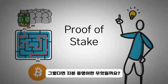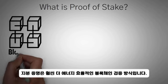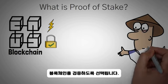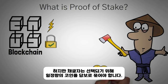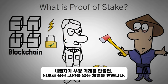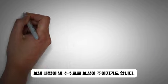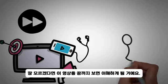So what is proof of stake? Well, here's a textbook answer first, and then I'll explain it so easy that a 5-year-old could understand. Proof of stake is a blockchain verification method that is much more energy efficient and less risky than the more common proof of work method. Only one miner is chosen at a time to validate the blockchain, but that miner must lock up some of their coins as collateral to be chosen. The miner is punished for creating any fraudulent transactions by losing their collateral and rewarded for good transactions by the creation of new coins and possibly with the transaction fees that the senders paid. So if you understood that, you probably don't need to watch this video, but if you don't understand it, watch this video and you'll understand it by the end.